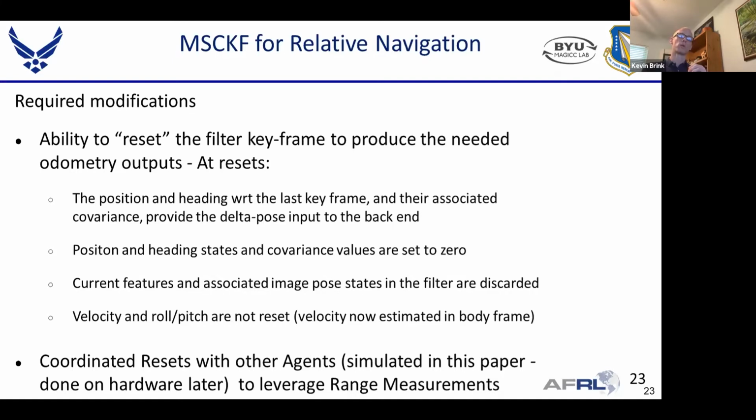When we start working with multiple agents, if we're leveraging the range measurements, as I mentioned earlier, you need to keyframe at the same time so that in the back end, the range measurements have common poses, right, to anchor to. That range is tied to a position at the time the range was taken. There was some work detailed more in a second paper, specifically on how to go about doing that and making sure that they were keyframing when they're supposed to.